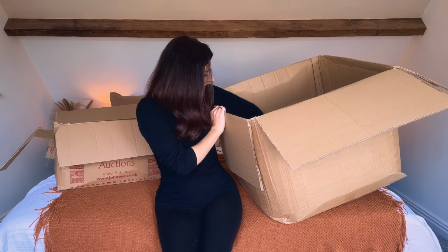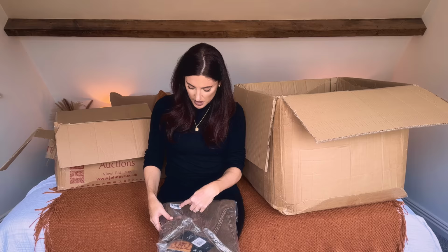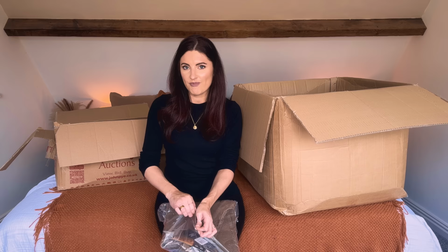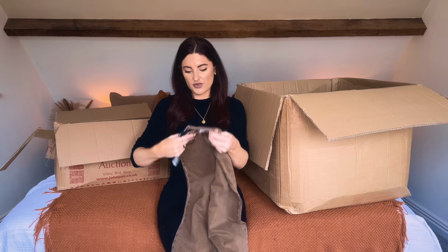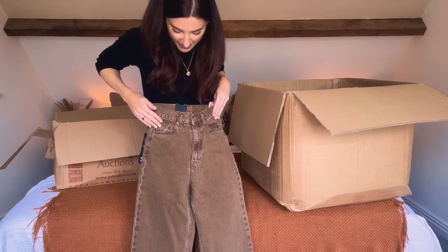And then last but not least, we have another pair of jeans here in the shade washed chocolate. Oh, waist 25, leg length 30. Would I be able to squeeze into a 25 waist? Oh, they're really cool. They're really high-waisted. I actually love these, but they're wide leg. The rise on them is called sky high. I love that, really high-waisted. Look, it goes all the way up to there. And the leg length actually fits.